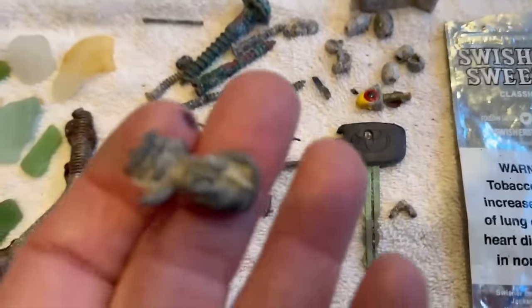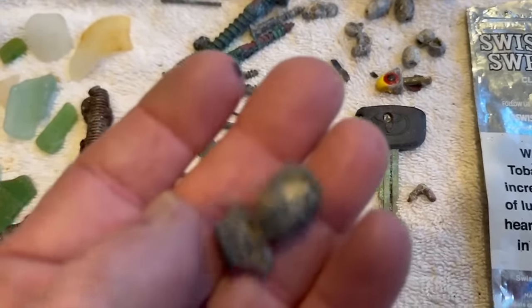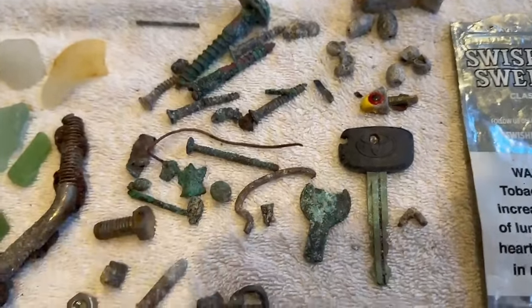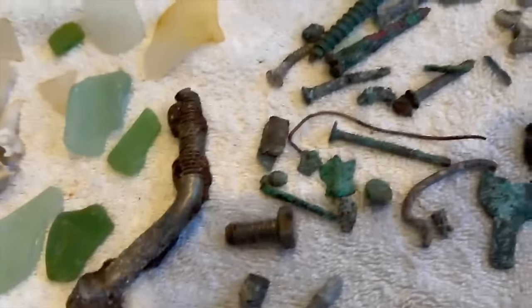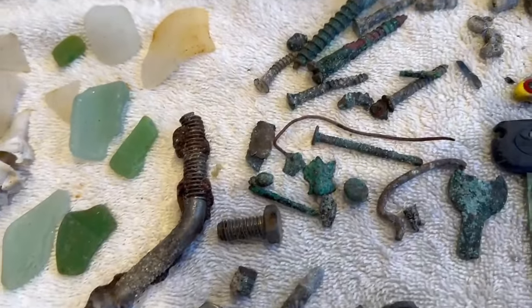Got this. Really interesting. If you look at it, it was definitely cast in some kind of strange mold. Almost looks like some sort of weird jewelry or something. I don't know. It's interesting. Couple of car keys, or one car key, and I'm not sure what that key went to. Some stainless steel, including this beast of an old stainless steel bolt.